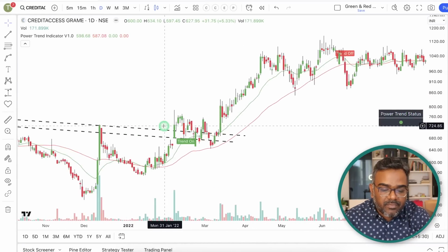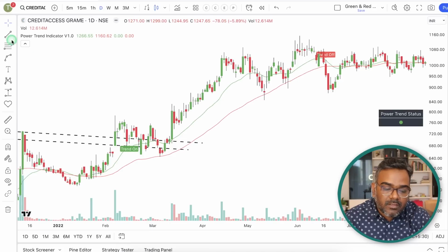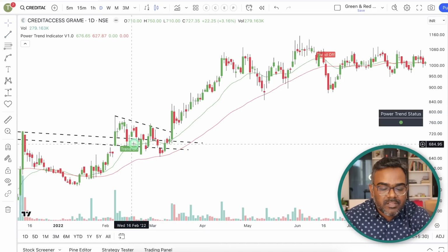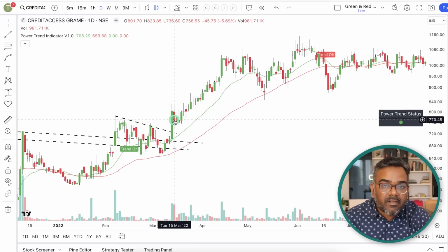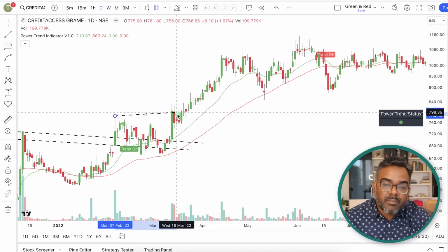And then if you see, we had the first signal over here. The first signal of trend on came over here. So what you should do is wait for the price to break out from a very short consolidation. The price has broken out from a long consolidation and we are consolidating around here. A breakout from here will mean that the trend is still up. So once the stock gives a signal, wait for a short consolidation breakout, or just buy above that high point, above the pivot point over there.